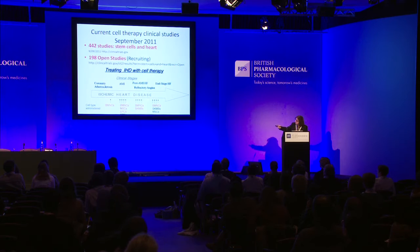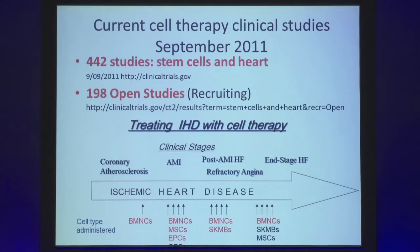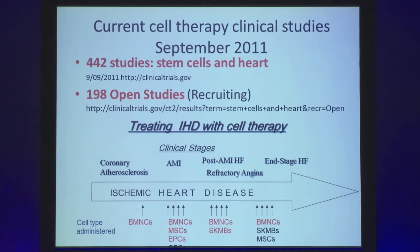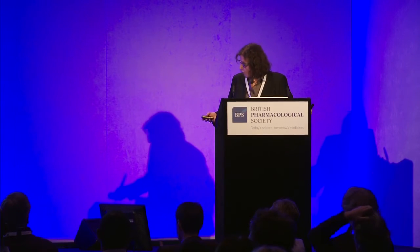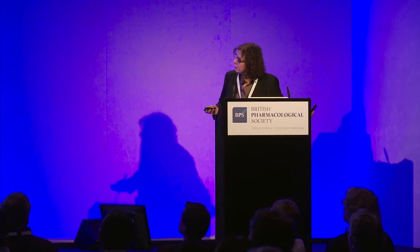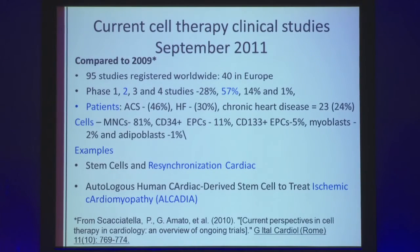And you can see that there are a number of different cell types involved, from bone marrow mononuclear cells to mesenchymal cells to endothelial cells to skeletal myoblasts, and more recently cardiac-derived progenitors and fat-derived cells. In fact, the first cell type that's probably going to be approved or receive a CE mark is the fat-derived cell here in Europe.